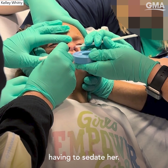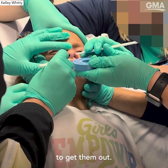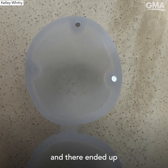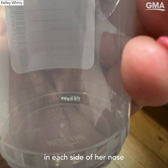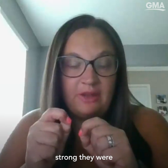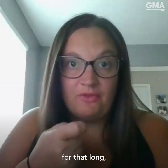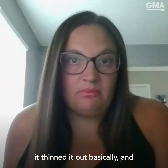They did end up having to sedate her. They did have to use surgical tools to get them out. However, they had to get them out one by one because the force was so strong. There ended up being 4 on one side and 2 on the other. They had bonded in each side of her nose. Because of how strong they were, and pushing on the cartilage and the tissue of the septum for that long, it thinned it out, basically, and caused the hole.